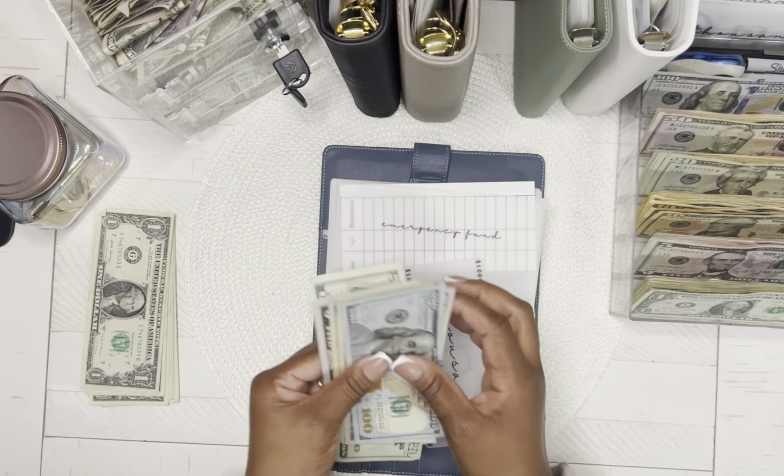Okay. So CJ has 100, 200, 1, 2, 3, 4, 5. So he has 205 in here for his hobbies. And that is going to be it.